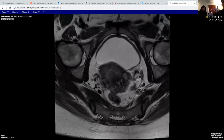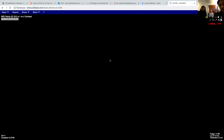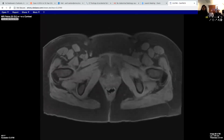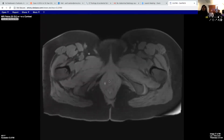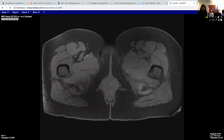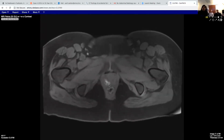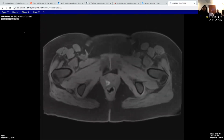Go to the T1. Here's T1, it's pre-contrast. And you see part of that mass has intrinsic T1 signal. Down here, it's harder to appreciate the more exophytic portion of the mass, but it's here. It's not really that bright. So this may be blood products, or it could be melanin, which in this case it ended up being a melanoma. And I can show you the post-contrast as well.